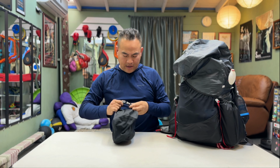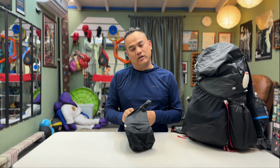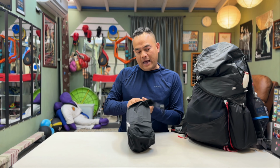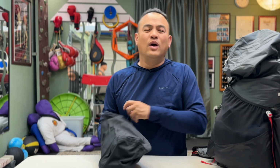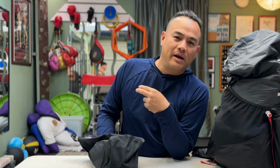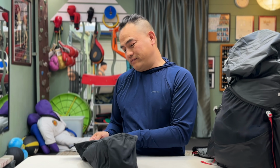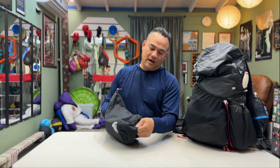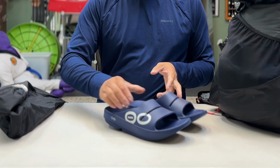Sandals. Now sandals, you got to get a pair of sandals for the municipal albergue, because when you take a shower, you have to wear it around. When you walk into the albergue, they want you to take your boots off and store them on the shelf. So you'll be wearing sandals. For this trip, I opted for these sandals, right?